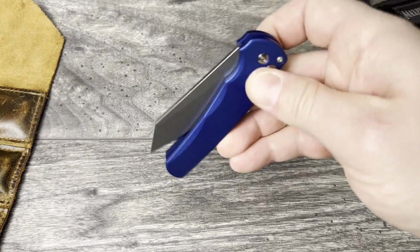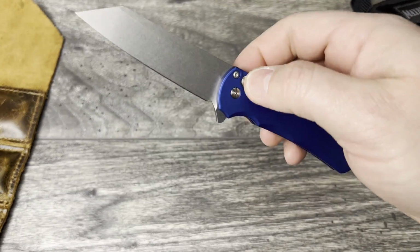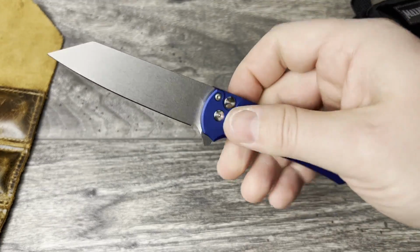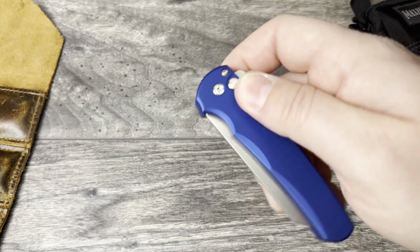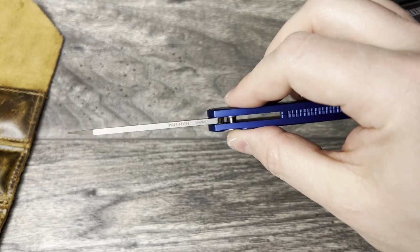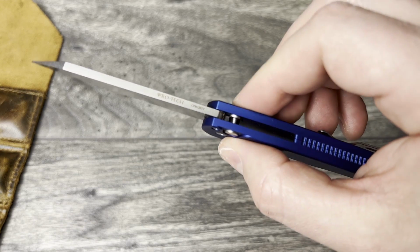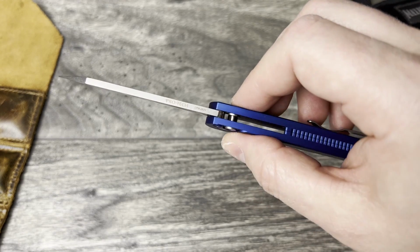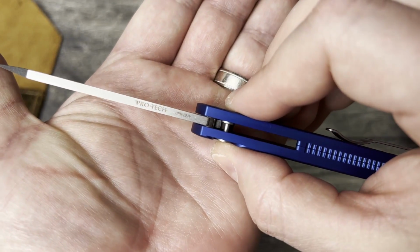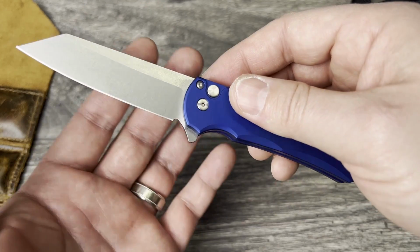The weight on this one is a claimed 2.99 ounces. Mine, when I weighed it, was actually 3.01 ounces, so a little bit more. I mean, just a hair, and that could be the difference between the drop point and the reverse Tanto variants for all I know. This is a knife that's done really well. This is what I was talking about when I mentioned that the Demko, for a little bit more money, could have offered a more premium knife steel. This has the CPM 20CV, and it's a stonewash that's done really well.